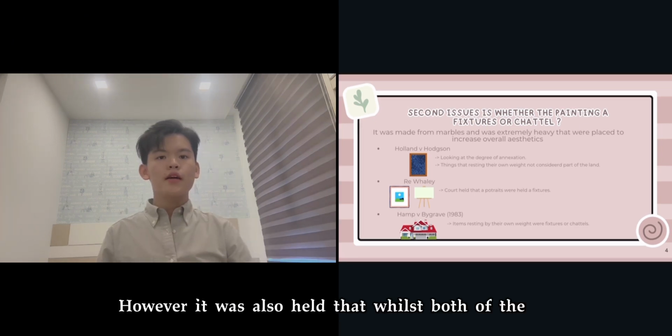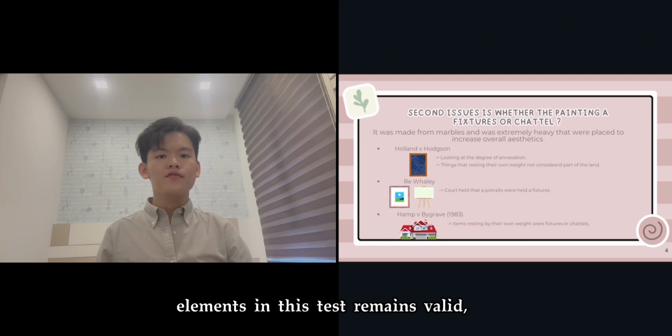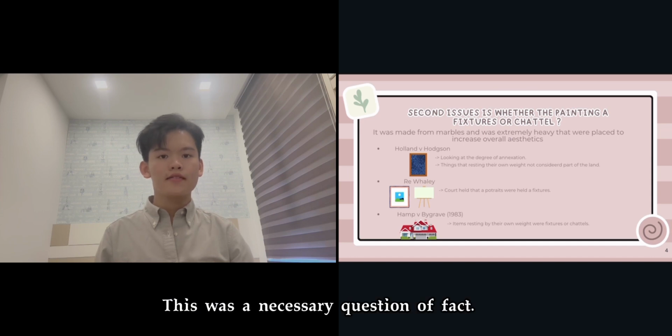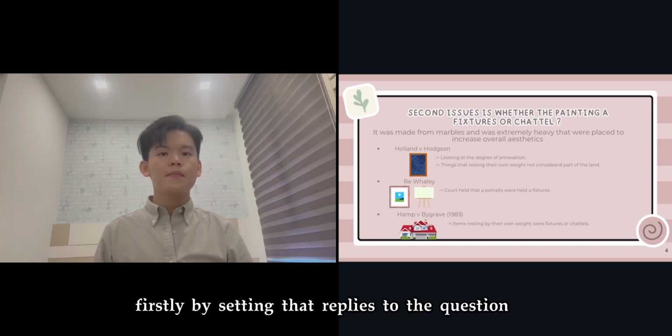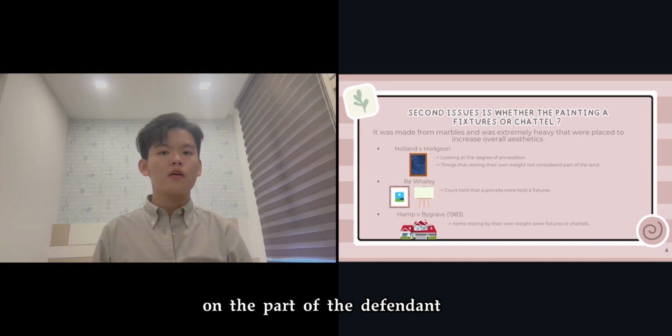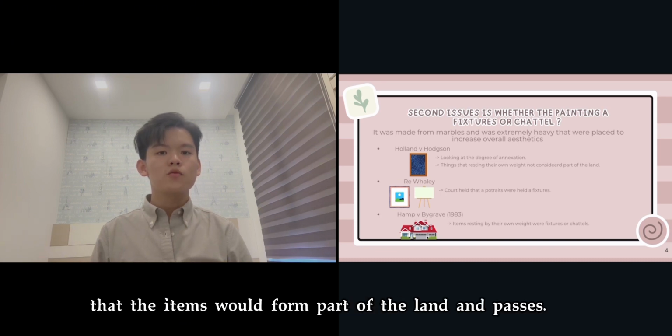However, it was also held that while both of the elements in this test remain valid, the paramount test in the modern context relates to the purpose of annexation, which is a question of fact. The matter was decided firstly by stating that replies to the questions prior to the contract did not provide a warranty on the part of the defendant that the items would form part of the land and parcels.